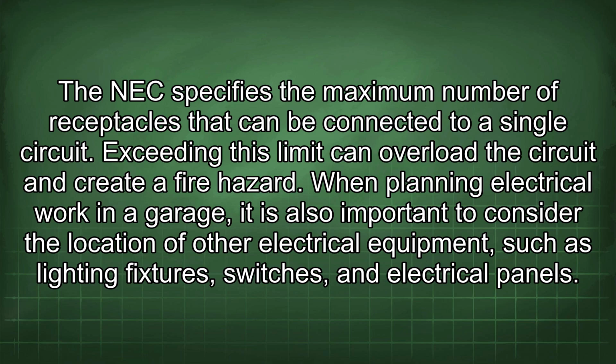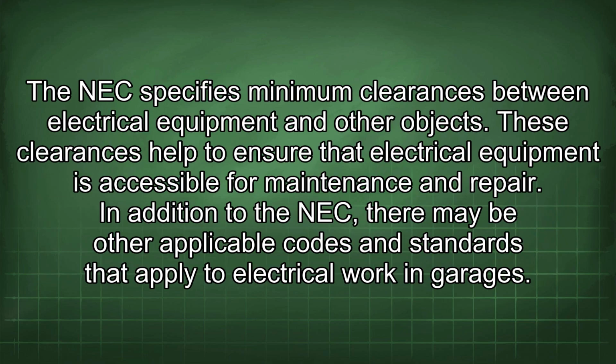When planning electrical work in a garage, it is also important to consider the location of other electrical equipment, such as lighting fixtures, switches, and electrical panels. The NEC specifies minimum clearances between electrical equipment and other objects. These clearances help to ensure that electrical equipment is accessible for maintenance and repair.